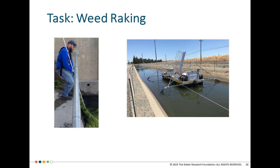We pilot tested that on a portion of the canal to basically kill the weeds, because one of our issues is weeds growing in the accumulated sediment at the bottom of the canal. That was successful, and we're currently pilot testing a larger stretch of our canal just to assess the scalability and see how quickly we would be able to treat a longer segment of our canal. And so far, the results look promising.